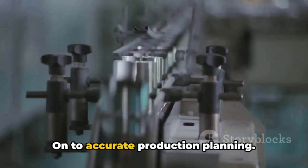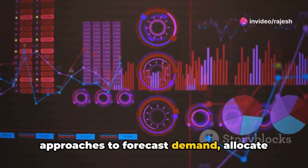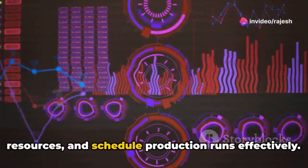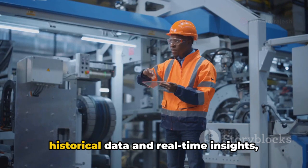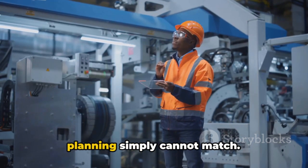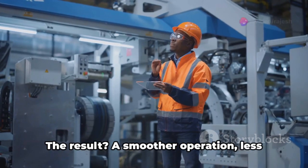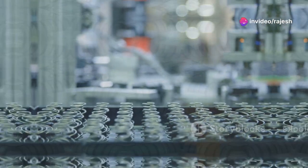On to accurate production planning. This involves using data-driven approaches to forecast demand, allocate resources, and schedule production runs effectively. Advanced planning software can integrate historical data and real-time insights, allowing for precision that manual planning simply cannot match. The result? A smoother operation, less waste, and happier customers.